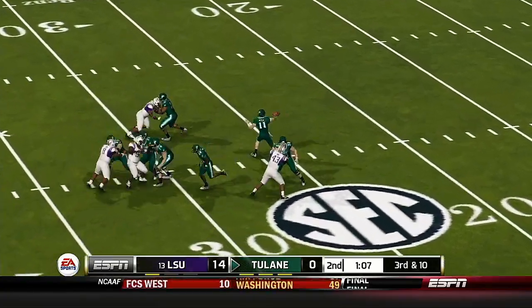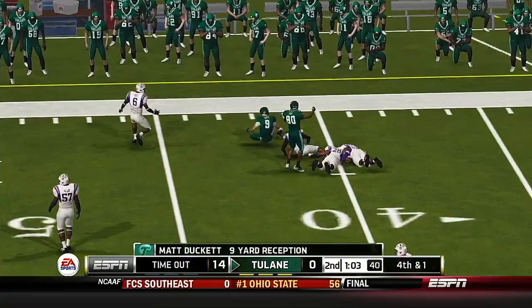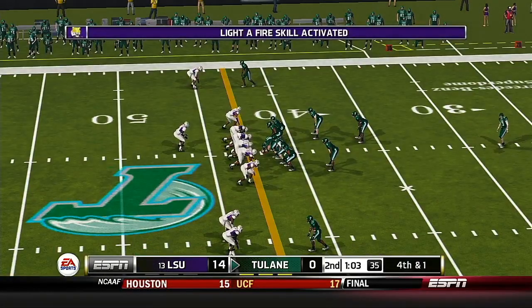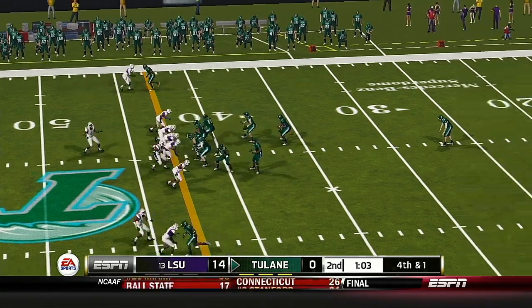Pulls it in, and he's in the open field. And down he goes, right around the 42-yard line. And that was a really well-played series by the defense. The defense decided to go conservative, sitting back in cover three. They wanted to make sure the receiver was not going to get open past the first down line on that play.